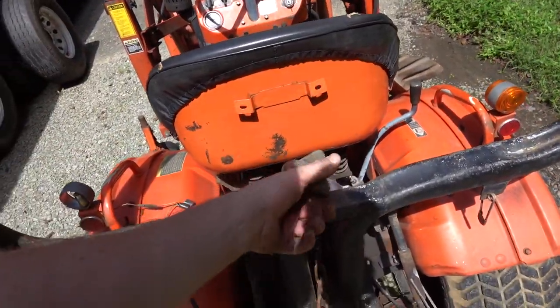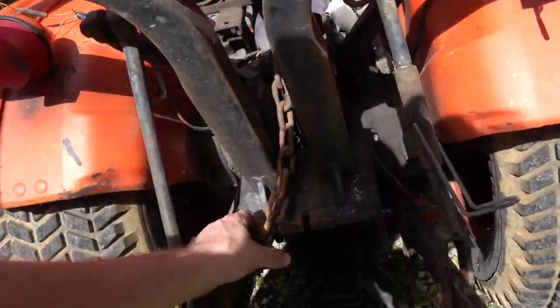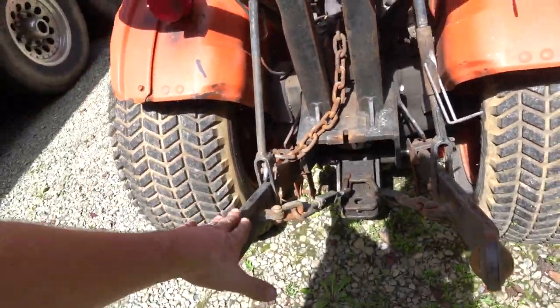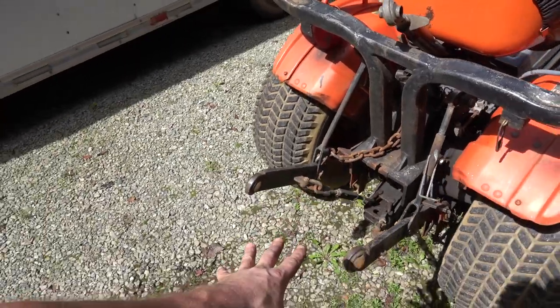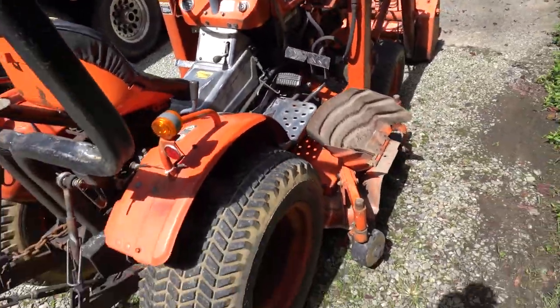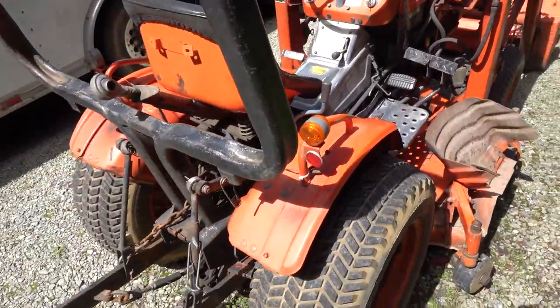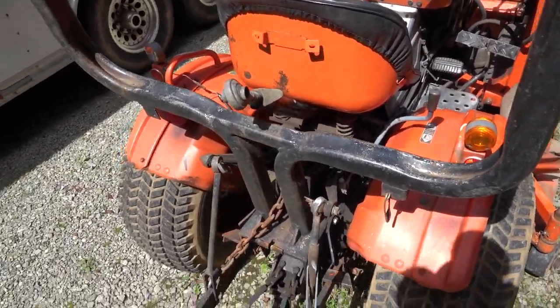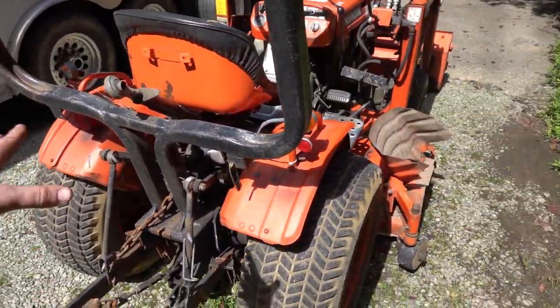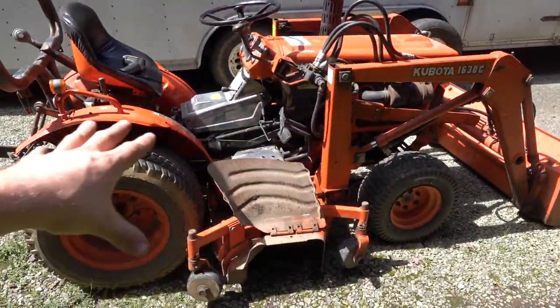This third link for the three-point hitch is just stuffed under the seat right now because it is holding the three-point from bottoming out when the deck hits the ground. So if we put the deck down, which I guess it's hanging, I guess that's down. Well, anyway, the chain stops it from going all the way down. So there's definitely some things to work out on this.